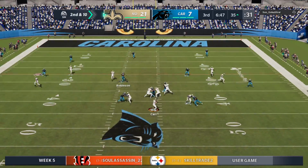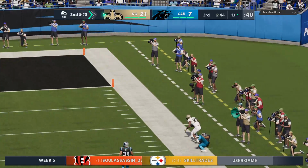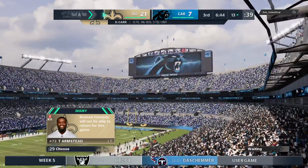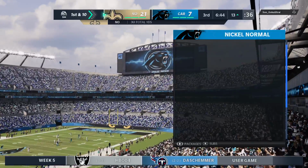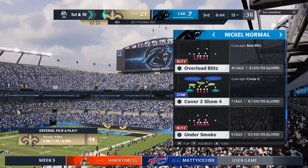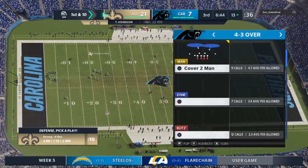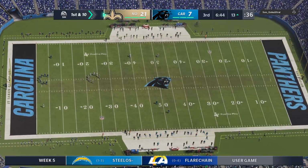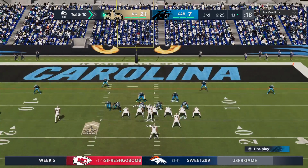To throw again, Carr. Completing it to the right side, Johnson. And he'll go out of bounds inside the 15-yard line. 22 yards there, a 1st down. 1st down, Saints. From the 13 now, they work on 1st and 10.